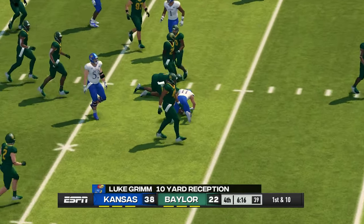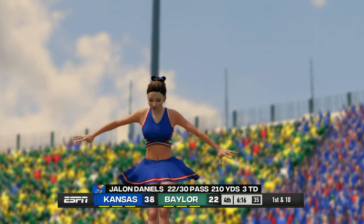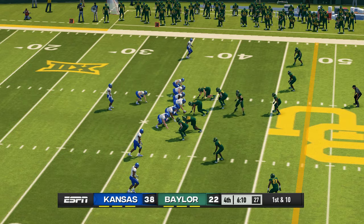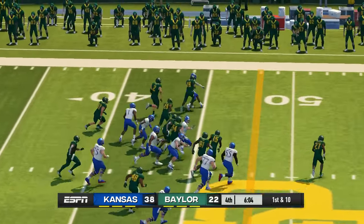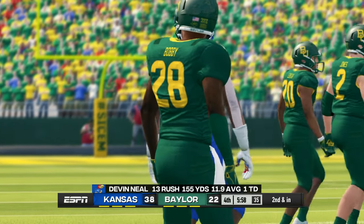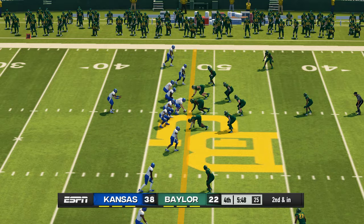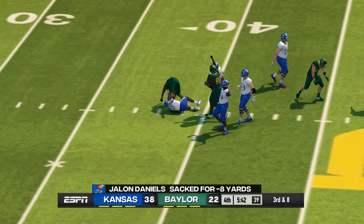Tackle made at the 38. From their own 38-yard line. First down. He gets it out to about the 47-yard line. That'll make it second and inches. They'll spread the field here. Let's see what the defense does with a five-wide outlook. Now he's flushed and they got it.